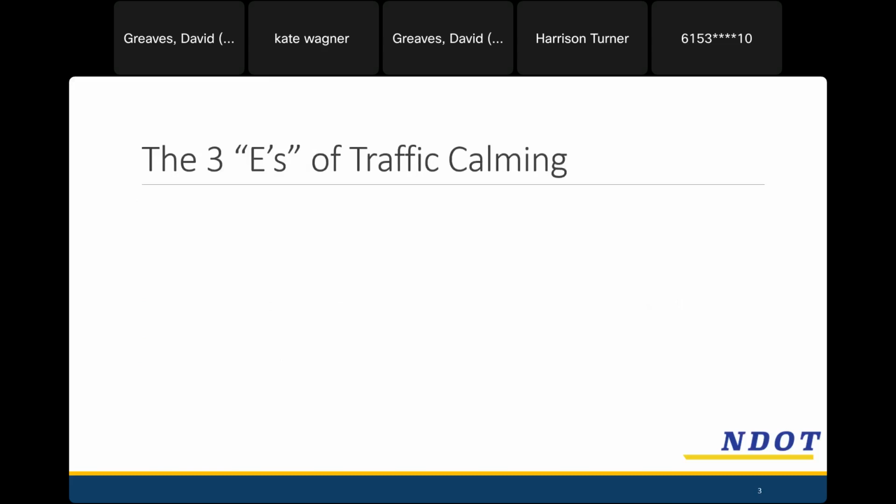So we have 3 E's in traffic calming. That's education, enforcement, and engineering. Education is kind of what we're doing now. We also have quite a bit of information online on NDOT's website if you'd like to know more about different tools, other streets that have received traffic calming. They have a lot of really good information about the program broadly and how it works, but I'm here to tell you specifically about your street, Percy Warner and Vaughn's.